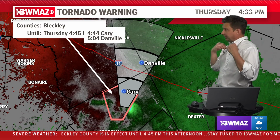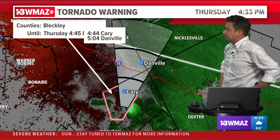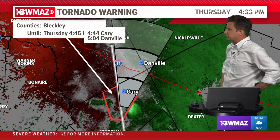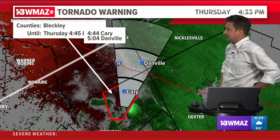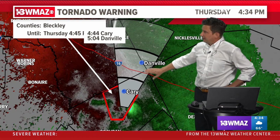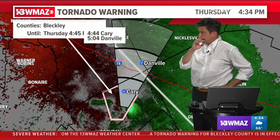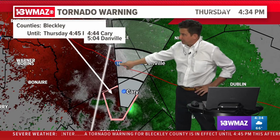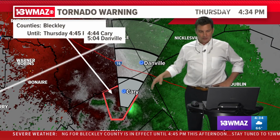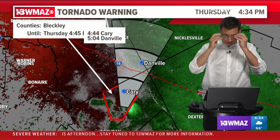So it's a rural area, not showing up as much on the location list, but in the next 10 minutes or so, that should be around the time for Cary. And then Danville, which if that's at 5:04, that means somewhere 4:50 something to 5 o'clock is when this is going to be crossing over I-16. That's what I'd be more concerned about, because there are a lot of people traveling through here. So just make some phone calls and say, hey, look, don't cruise up and down I-16 right now. This is not a good time for that.